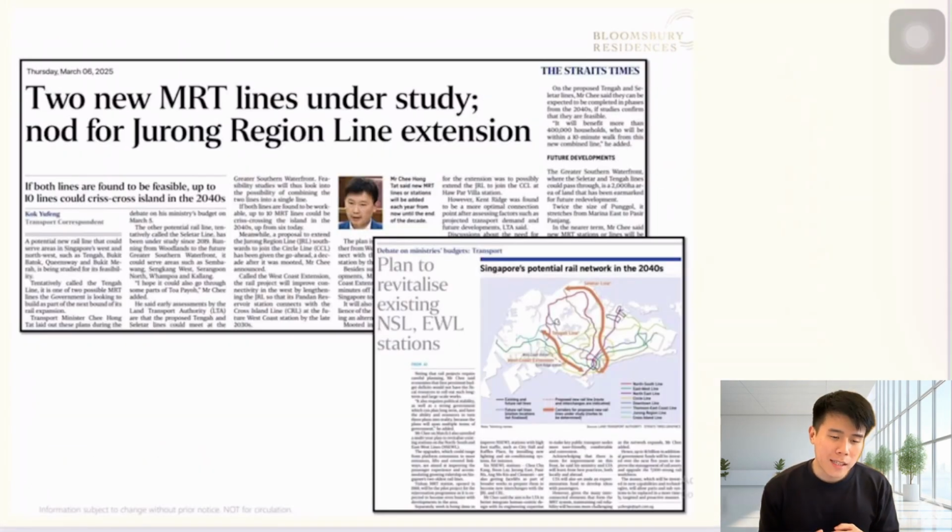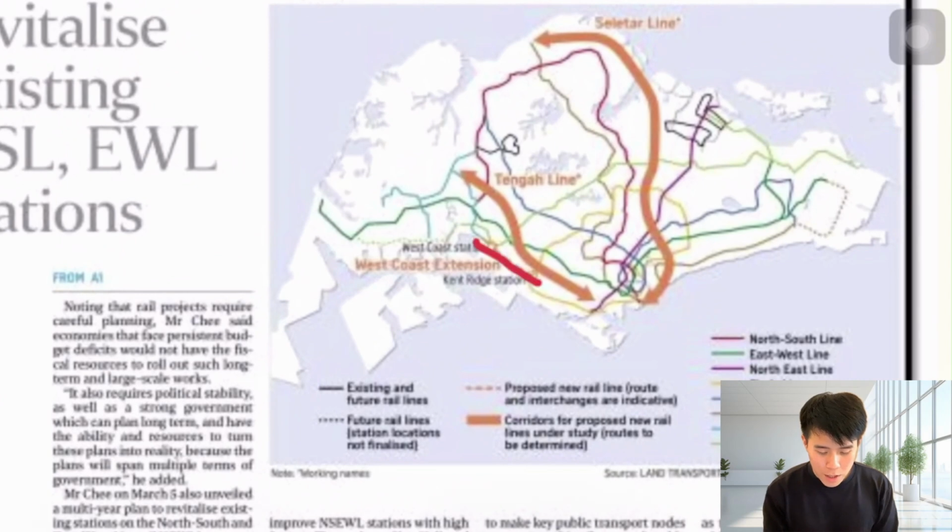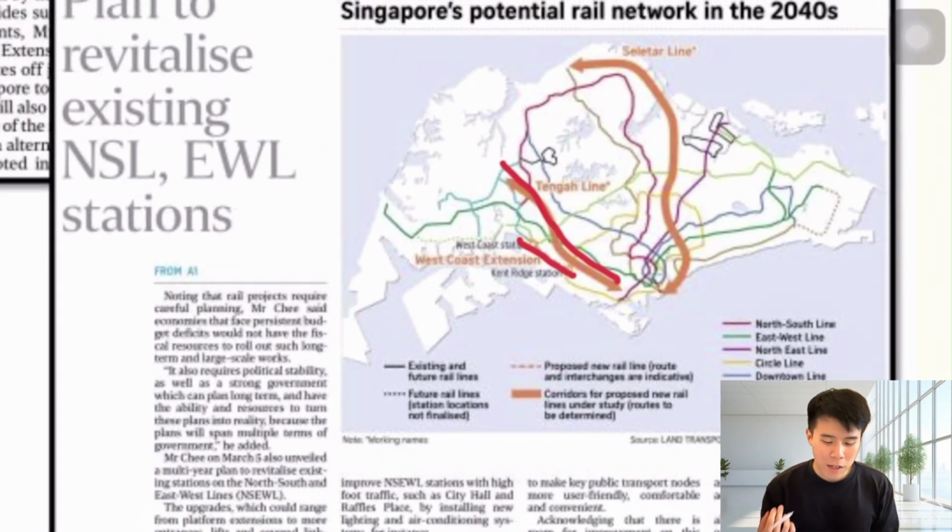Also quite interesting that the government started to release a newspaper article this month that there are 2 new MRT lines under study, in conjunction with the Jurong Regional Line extension. If you see, they are trying to do a line from the West Coast area into the Cambridge area, and also the Tengah line will be over here. So I think it will be quite interesting if the government is still able to squeeze out another MRT line along this existing West Coast area.